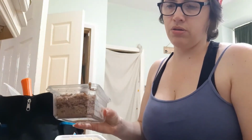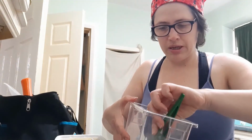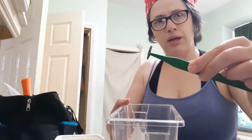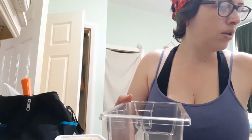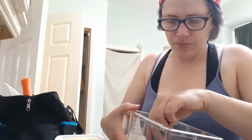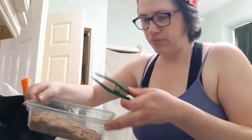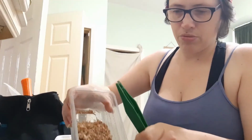So I pour a few in to begin with. You get back in there. And then I'm going to go through them because there will be black ones which are dead. And so clear out all of those. Few more in.